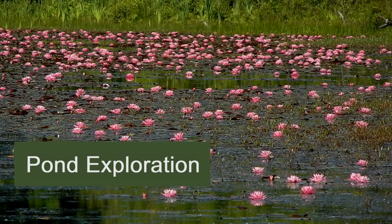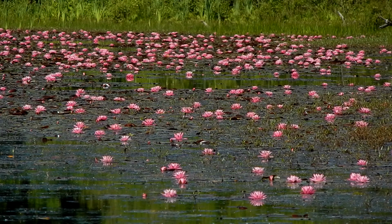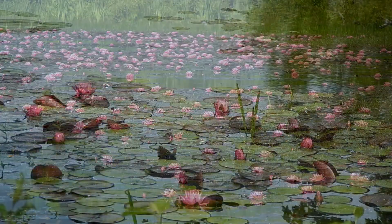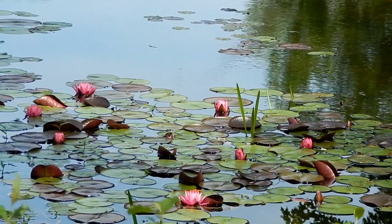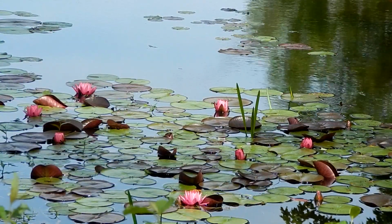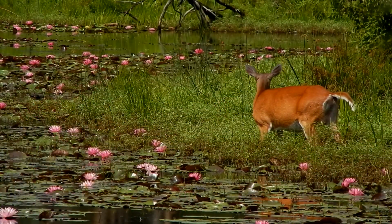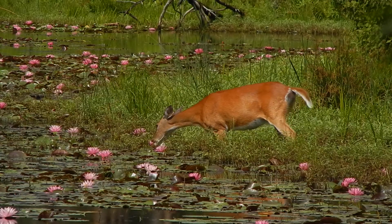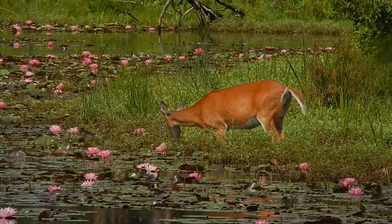Welcome to our virtual pond exploration. Ponds and wetlands are a great place to observe wildlife. Some animals visit for food and water, while others spend their entire lives here.